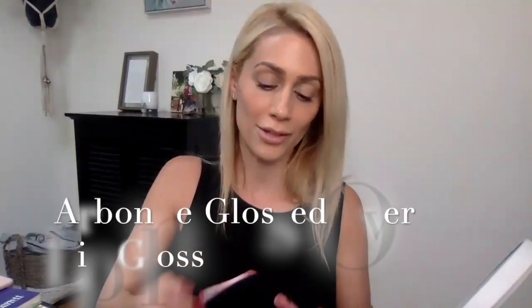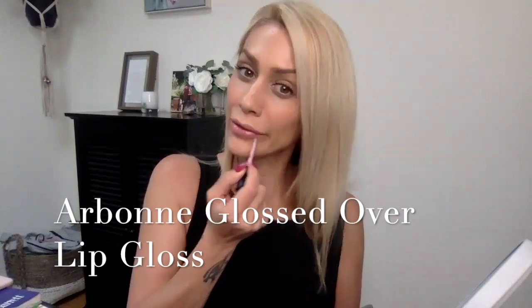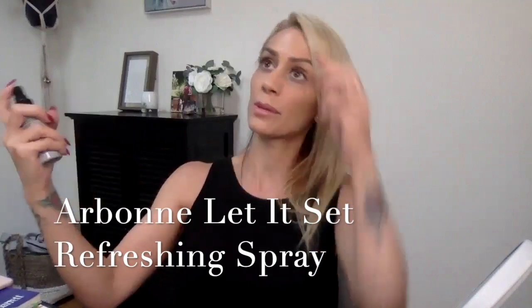All right, so now we have CC cream, brows, blush, concealer, and mascara. Lastly, a little pop of gloss. The glosses are great because they're super smooth and the fruit extracts in them help to nourish and condition your lips. This is Kala. So bam, 5-minute face, ready to go out the door. Super simple. I like to do a little finishing mist so that our Let It Set spray helps my makeup last longer and blend better.